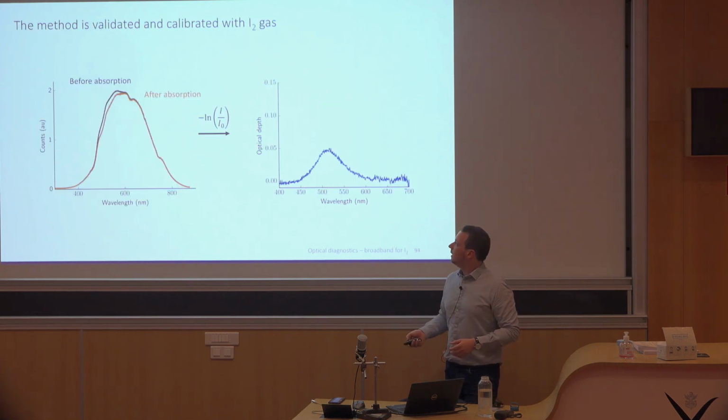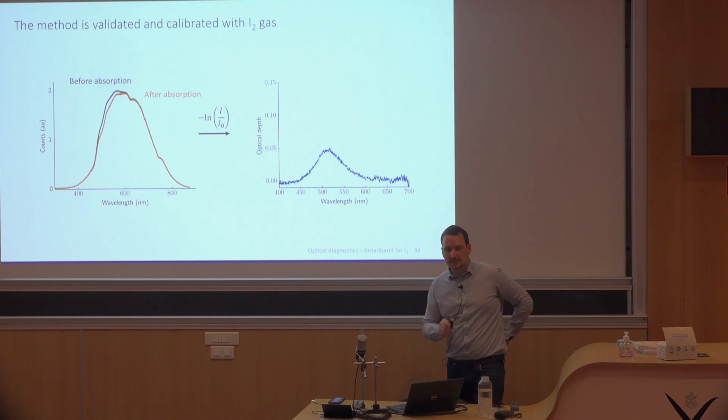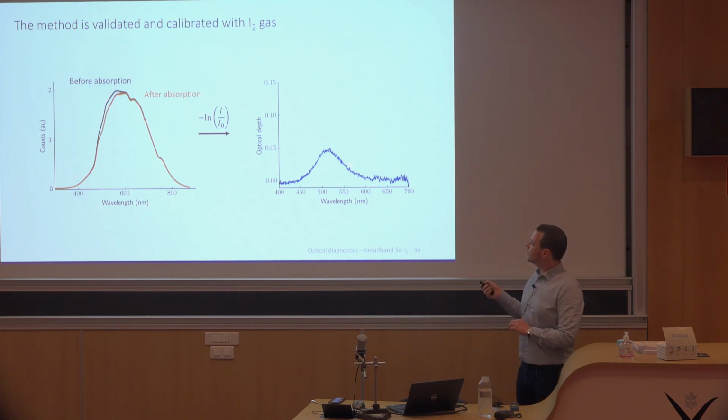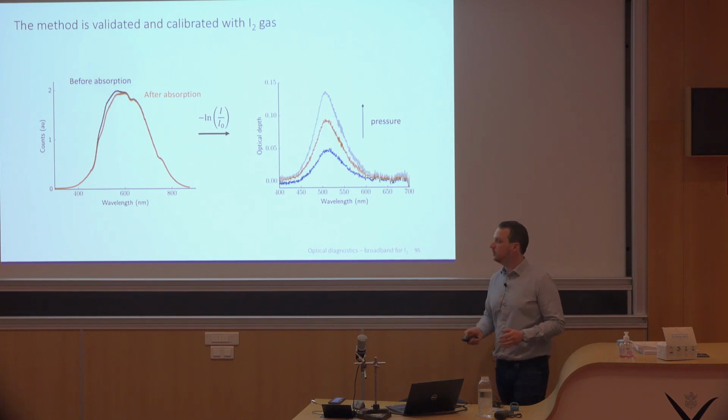What we see, when we test with gas, for now just gas, we don't turn any power on, you see that you have less light in the region where you expected absorption, so it's good. If you compute the corresponding optical depth by taking the logarithm of the ratio of those curves, you see an absorption here, that's good. If you increase the pressure, absorption increasing, that's good, for now everything is fine.